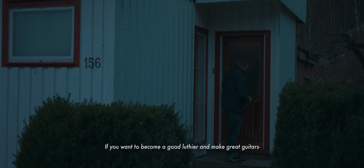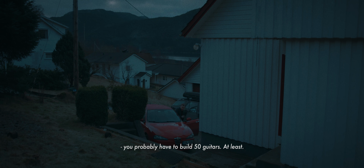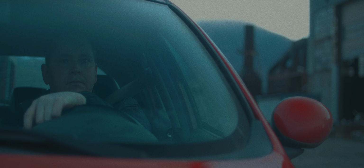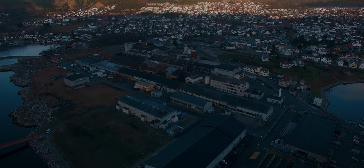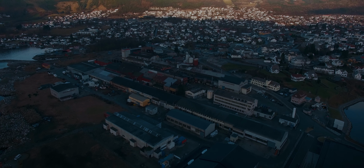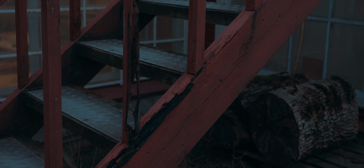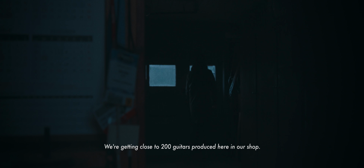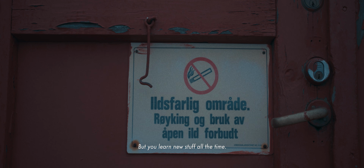If you want to become a good luthier and make great guitars, you probably have to build like 50 guitars, yeah, at least. We're getting close to 200 guitars produced here in our shop. And of course, you can build guitars almost from day one, but you learn new stuff all the time.